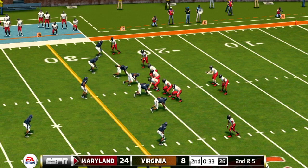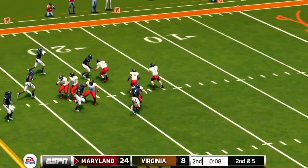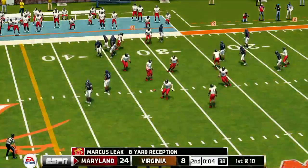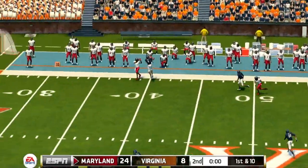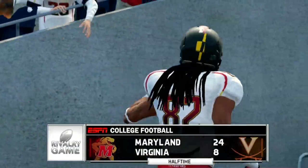Easy. Flare. 20. Quick pass. Good open field tackle. Makes the reception. Kill. That's good for a gain of 9 yards. Check 37. First down. Go forward. Throws it. We're halfway through, and it's been a good one. The Terrapins with a 16-point lead.